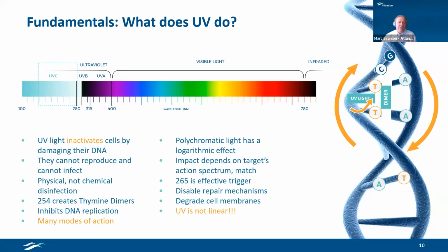In addition, the style of lamps that Atlantium uses, which are proprietary, by the way, disable repair mechanisms in microorganisms. Believe it or not, some microorganisms have an enzyme that is activated when they do not receive a proper dose. What does that mean? It means that if the organism has not received a proper dose and the enzyme is activated, then downstream the enzyme will repair the DNA damage and the microorganism will begin to start growing again post the UV unit.